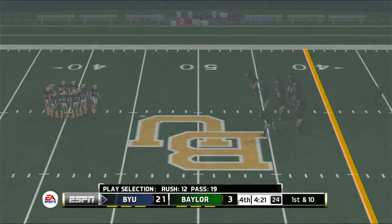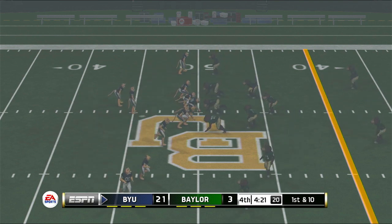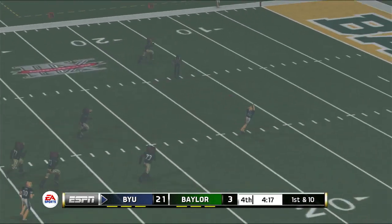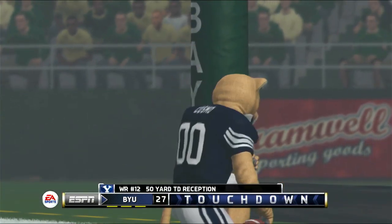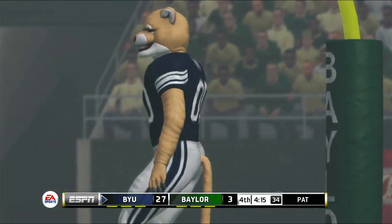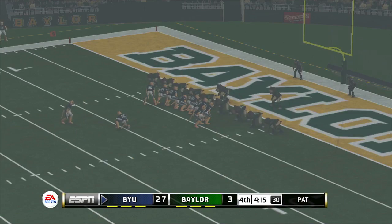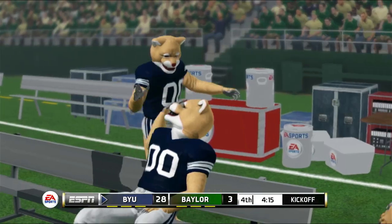Both teams are well aware that a score on this drive is going to create an almost insurmountable lead. This defense has really got to step it up and make a stop. Five guys will be out in the pattern as they're in the shotgun. He lets it fly. And it's the senior. And he scores. Touchdown. Splits the uprights with the extra point.